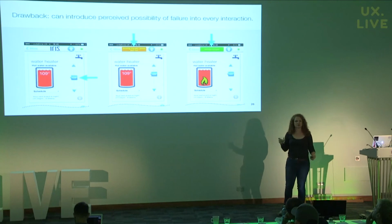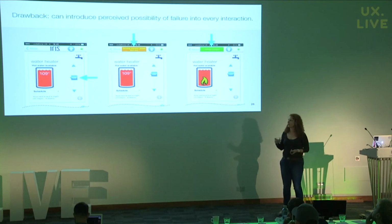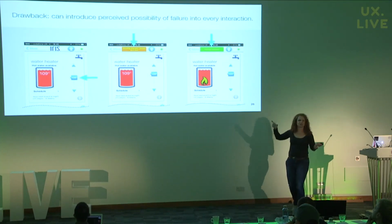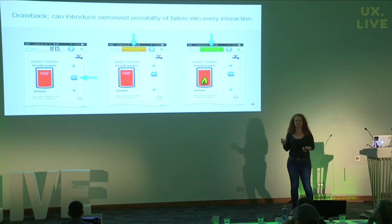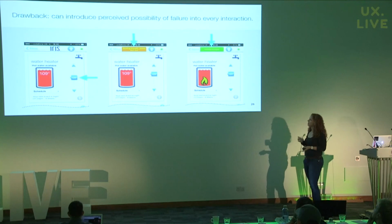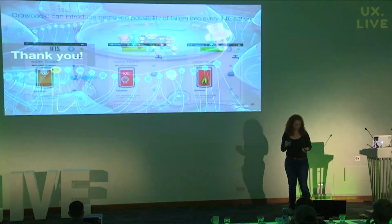The reason they did that was because they've got some emergency cases on there, so panic buttons and things like that, where it's incredibly important that you don't give the impression that help is on its way or that the action has been carried out until you're absolutely certain that it has. So this was done with good intentions. But it introduces the perception that there is a possibility of failure. It might not work, which is actually what's going on. But maybe you don't want to remind people of that every time they're just trying to turn a light on or something. So the right solution really very much depends on context.